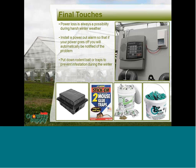And finally, you want to take a look to see whether or not you've got any kind of an alarm system set up, such as a Sensaphone, or we currently have some power outage monitors available. That way you install one of these systems, and if the power goes off, you'll automatically be notified either through the Sensaphone or your smartphone. This is also a great time to put down rodent bait or traps so that you don't end up with any kind of unwanted visitors in your greenhouse for the wintertime.